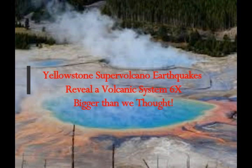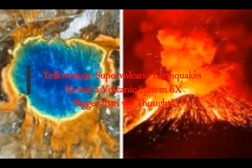Yellowstone Supervolcano earthquakes reveal a volcanic system 6 times bigger than we originally thought. This is by Robin Weil, PhD researcher, volcanology, UCL, on The Conversation.